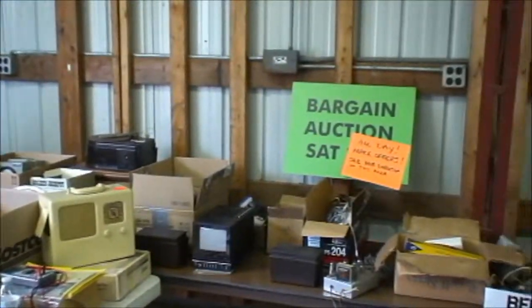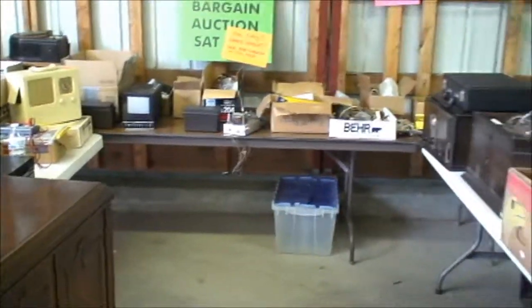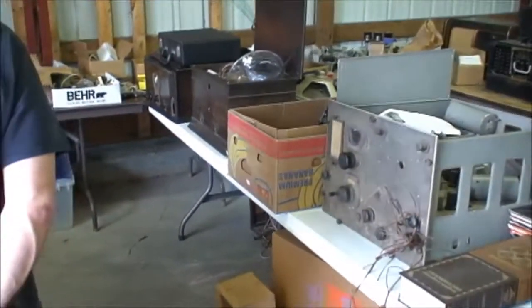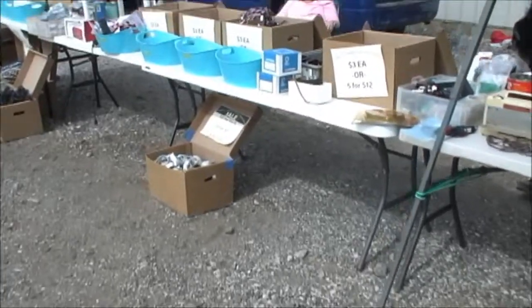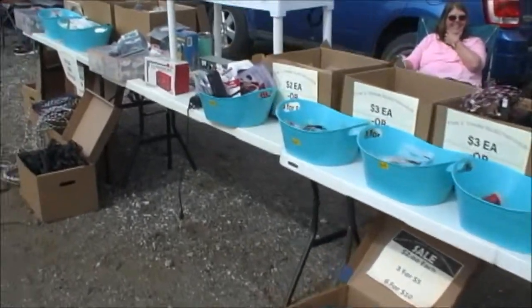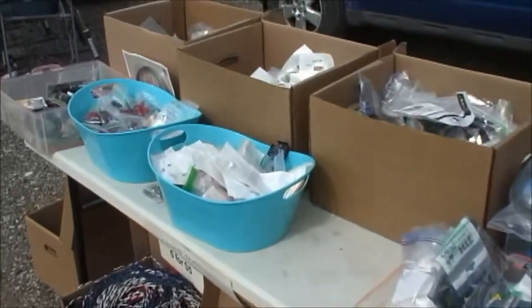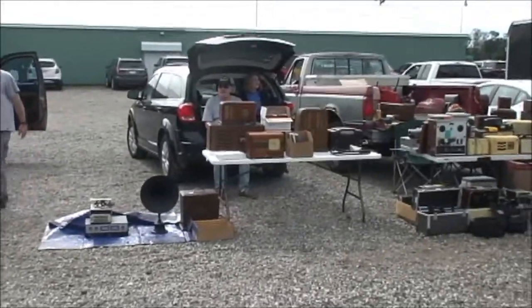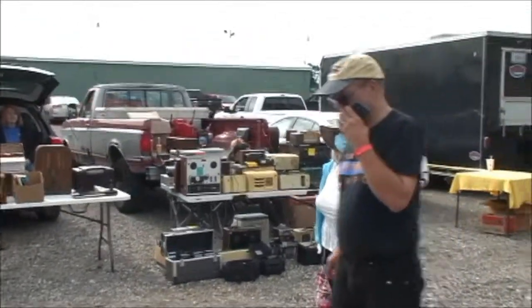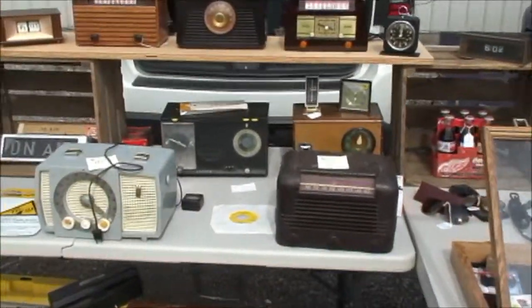This is all the bargain auction stuff. The pile is growing slowly. It is growing, actually, pretty quickly. Yeah, people are saying, okay, I'm not selling it. Right. Number of radios over here as well. And now we're back to my section. Okay. So I got some stuff to get going, I guess. Cool stuff.